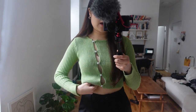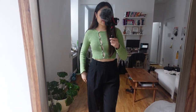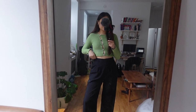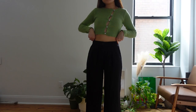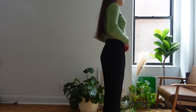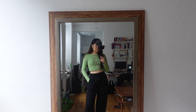And then I am wearing this like nude bralette underneath. And then for the pants, I just paired it with the famous Princess Polly Kacey pants. I feel like everyone has this pair of pants, like all of my friends have it too. So I thought that a black would just complement this brighter green color today. Really big spring vibes.